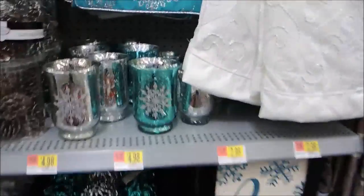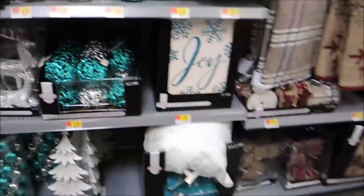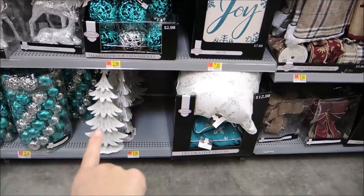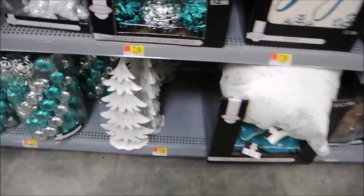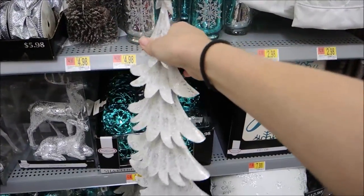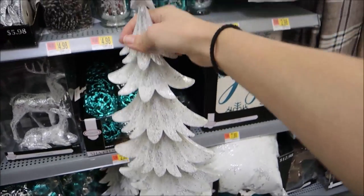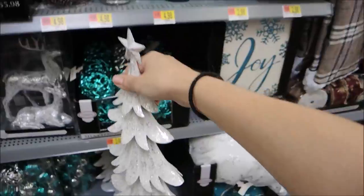Over in the gold section, they have everything in silver. So they have the same little mercury glass hurricane bases. And then I love these white trees. Those are so cute, and these are $9.98. They're a metal material, so I feel like they're pretty sturdy. I love these. They're not super kid friendly because they're sharp, but they definitely won't break.